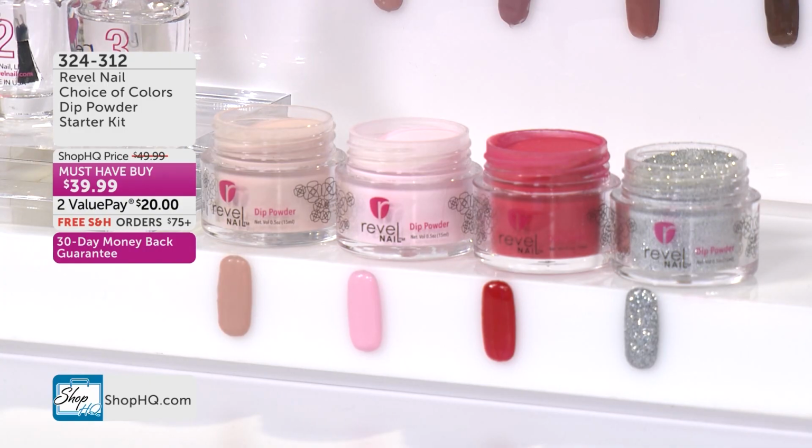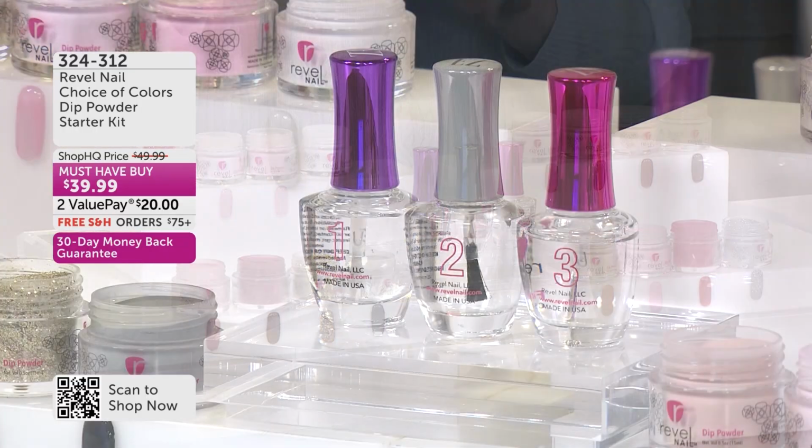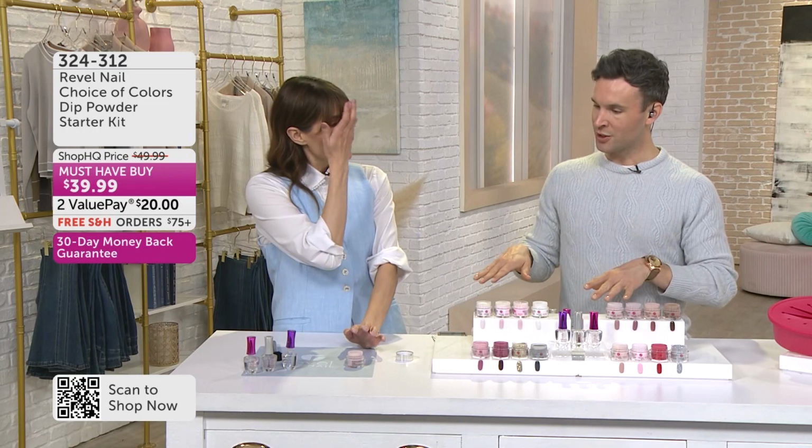Now at the center, you are going to get 3 different liquids. We'll tell you what those are, but those are your essential steps. When it comes to dip, not difficult. So where do we start? How do we do it?